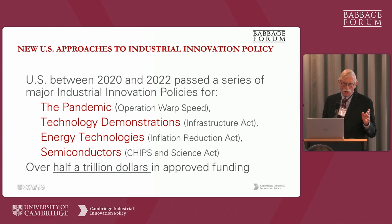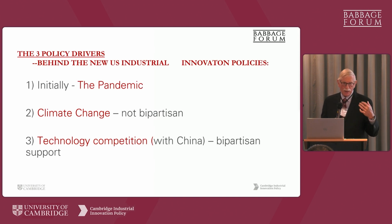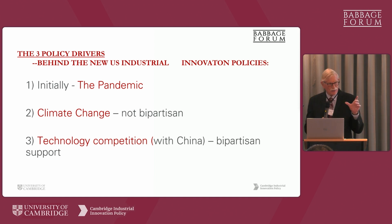What are the policy drivers? There's essentially three. Initially, the pandemic, and a lot of realizations came out of those pandemic policies. Second is around climate change, and that's not bipartisan in the United States. Third, technology competition, principally with China, and that has bipartisan support.